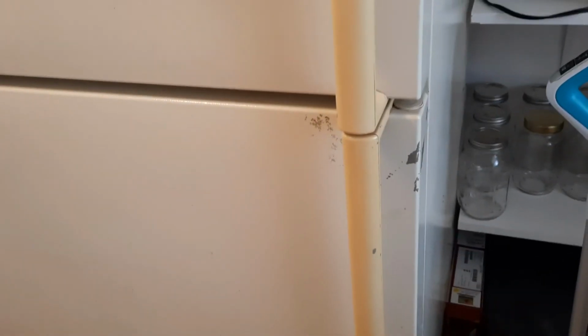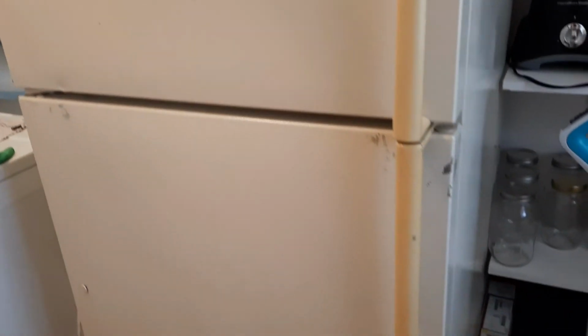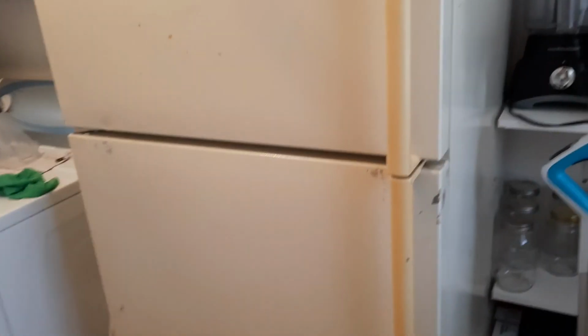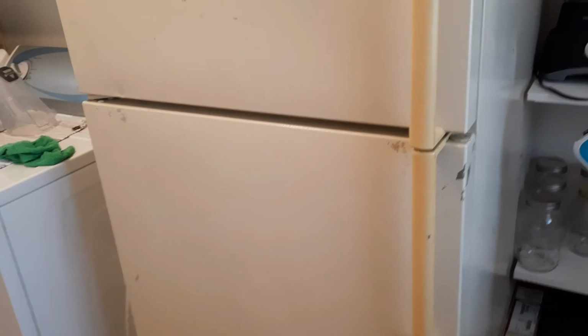Okay guys, this is our refrigerator and freezer that we have in our laundry room. It's just extra. It's old. It's cruddy. It was on Facebook Marketplace or something. My husband, actually, it used to be in our garage before we moved here. Anyway, I'm going to show you how much food we actually have in our house. It is ridiculous the amount of food that we have in our house.